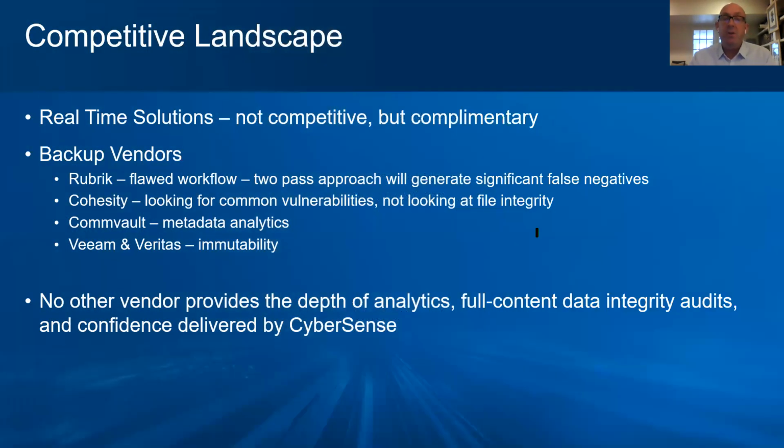Competitive landscape, there's a bunch of people talking about this out there. There's a lot of FUD out there. Again, real-time solutions, CyberSense is not competitive, but complementary against the last line of defense out there. A bunch of backup vendors. I talked about Rubrik. It's really the workflow that's flawed. They do a two-pass approach that'll generate significant false negatives out there. And we've talked to customers that have been using Rubrik and find that a lot of the data and the analytics they provide are not very usable because of that.